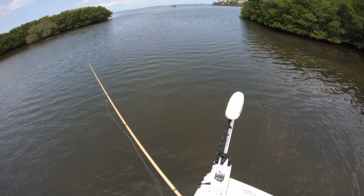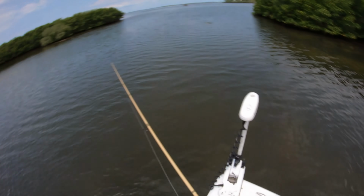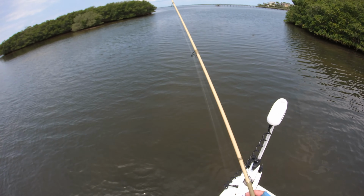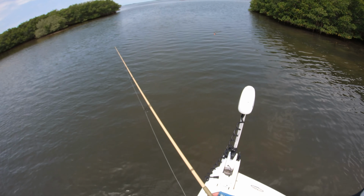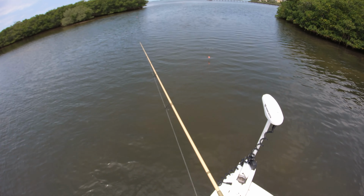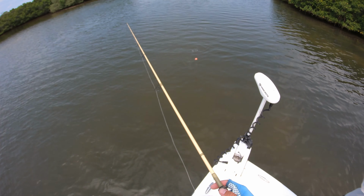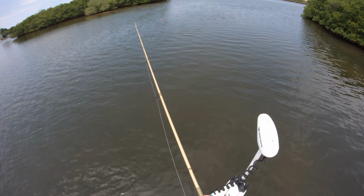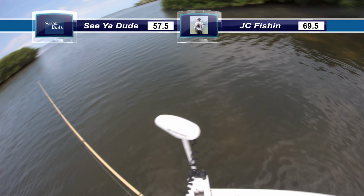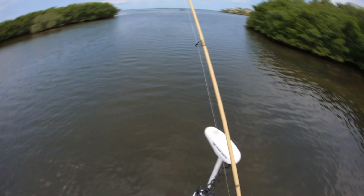Hello, stingray. That's a big stingray. It's fine. Everything's fine. I just took the lead with my sixth baby snook. It's fine. I'm just going to weed out all the small ones until there's nothing but big ones left. I was going to say, I hope it's a red just so you can't measure it. No, it's a snook. You're at 69 and a half. 69 and a half.